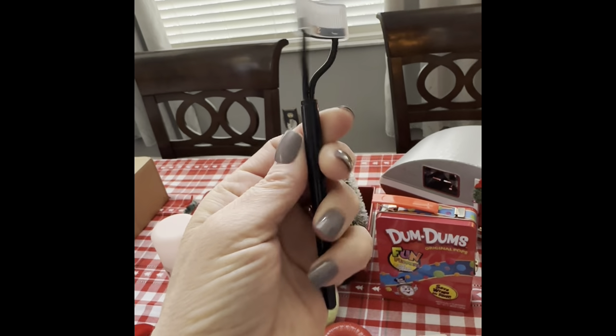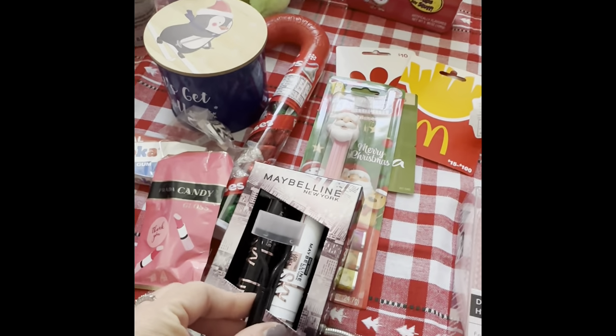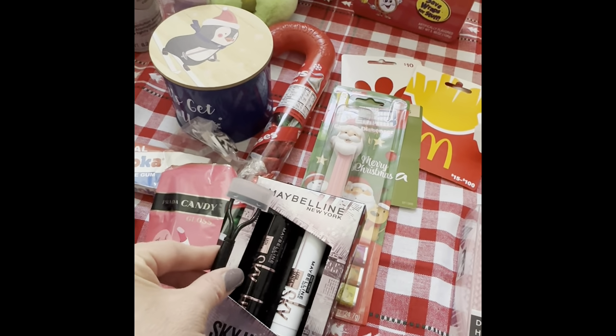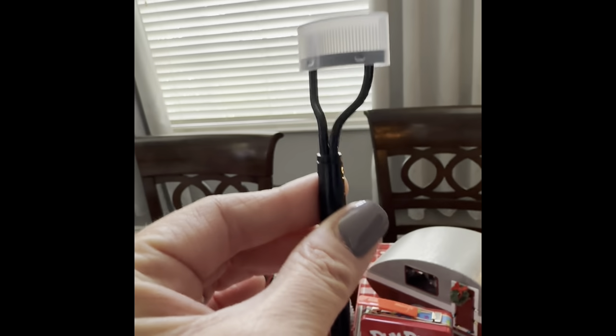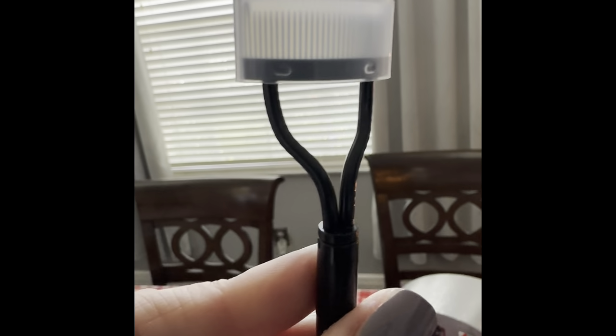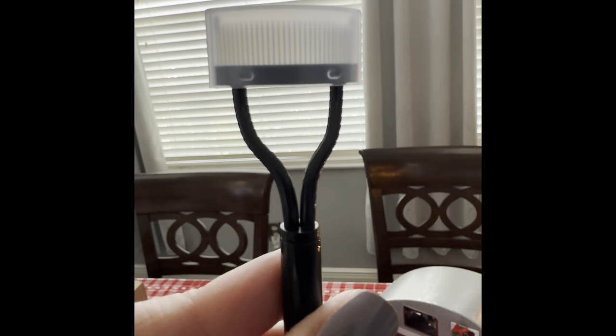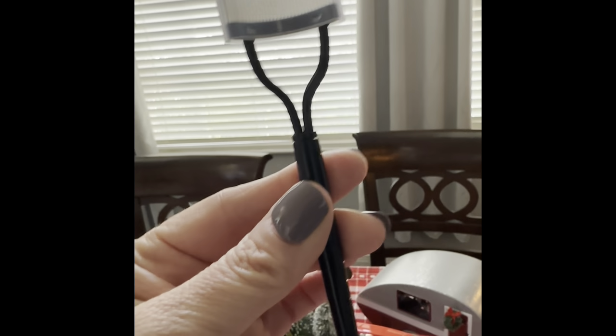This was on her wish list, and this would go with your mascara to get the clumps of mascara out of your eyelashes. I thought it was a really good idea because I'm tired of seeing her do it with her pencil. Maybe that will save her eye.